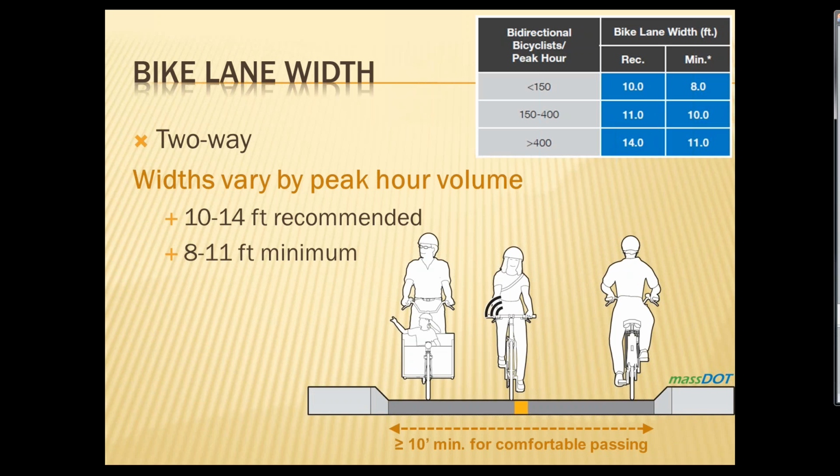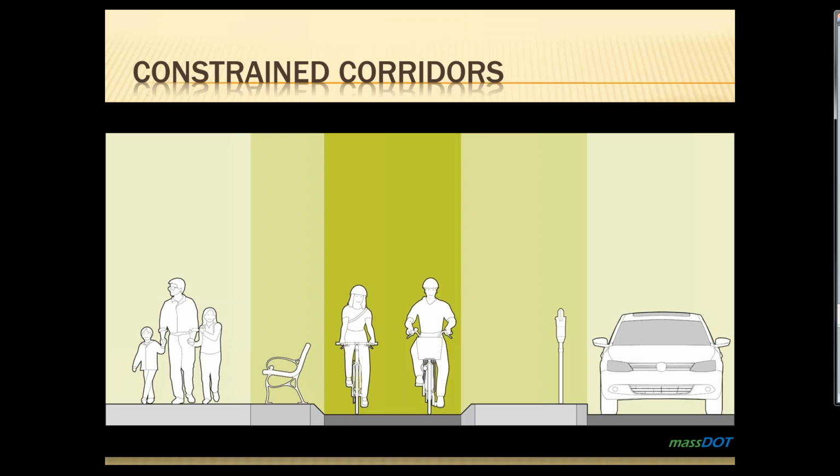If you have a two-way separated bike lane, you're certainly going to need some more width for the opposing directions of travel. And there again, because these separated bike lanes are constrained, you can't just ride in and out of them easily anywhere along the corridor. You need to think about those passing opportunities.